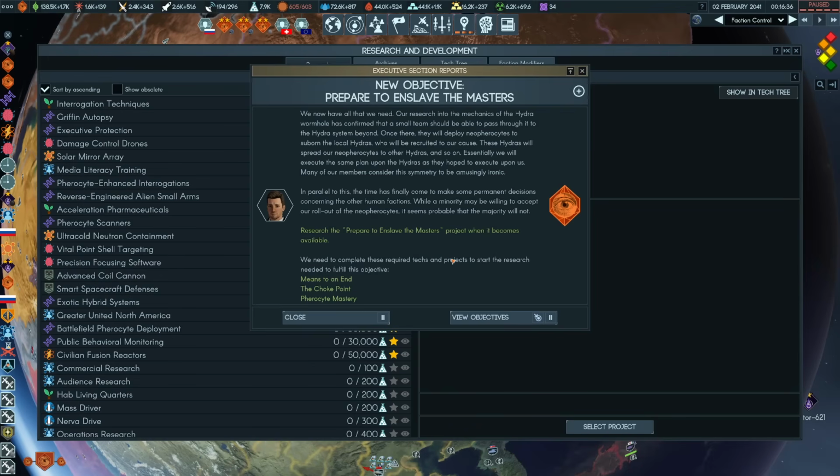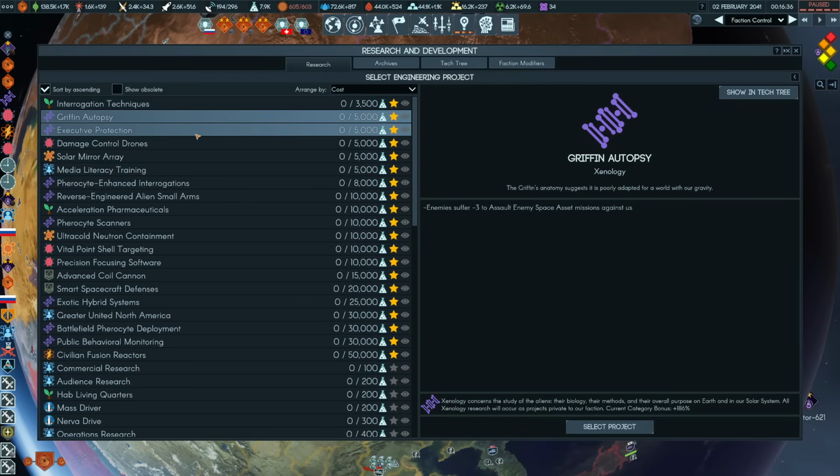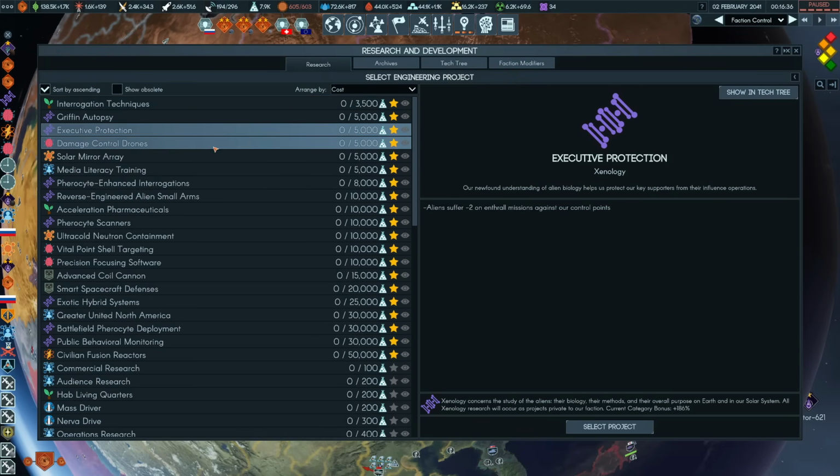In parallel to this, the time has finally come to make some permanent decisions concerning the other human factions. While a minority may be willing to accept our rollout of the ferrocytes, neoferocytes, it seems probable that the majority will not. Research the Prepare to Enslave Masters project becomes available, and all the prerequisites are in place. Otherwise, we're still just picking up some relatively cheap techs here.